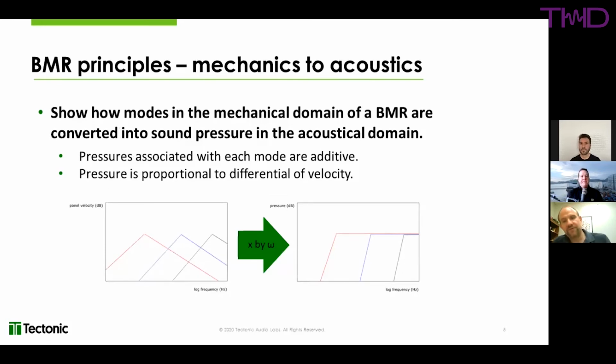Just wanted to give you one last thing on the sciencey side, which is something I talked about earlier, which is this superposition effect, the fact that everything is additive. So what you can see on the left-hand side here are some modes, and this is looking at velocity and frequency. You see the red triangle shape there, that's the piston mode. And then the blue one, let's say that's the first bending mode. And then the black one here is the second bending mode.